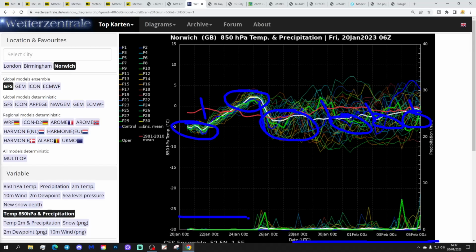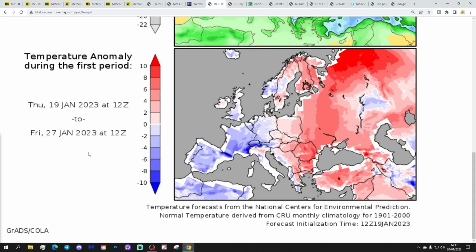Precipitation-wise, there can be lots of dry weather over the next few days. A little bit of precipitation around the middle of next week, maybe. And then possibly into early February, it starts getting a bit more unsettled. However, that is a very dry ensemble graph for Norwich.